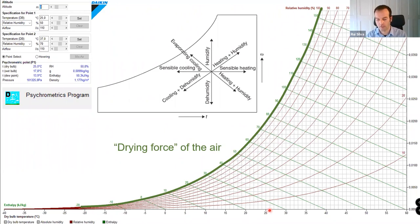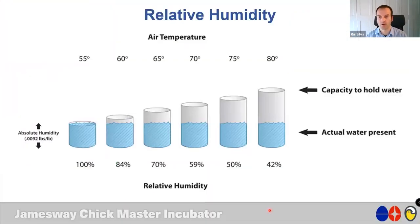But I'm not asking you to understand the psychrometrics, just to have a general idea. A difference between the relative humidity and absolute humidity: you can consider the relative humidity as the capacity, or the proportion, that you have in your glass. Let's say that you have this type of glass for different temperatures. The first glass will be sized for 55%. So it means that when you are at 100%, you can absorb this much water.